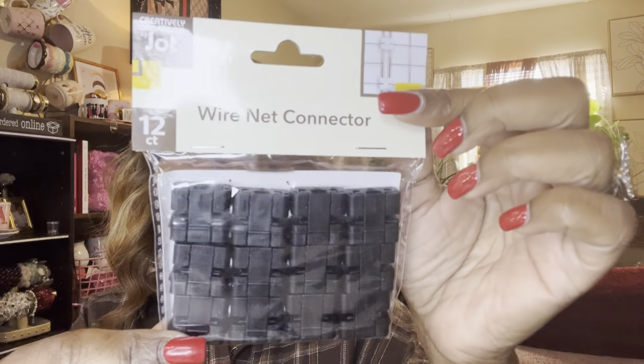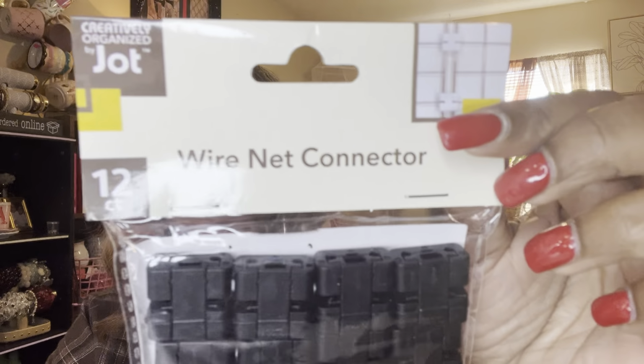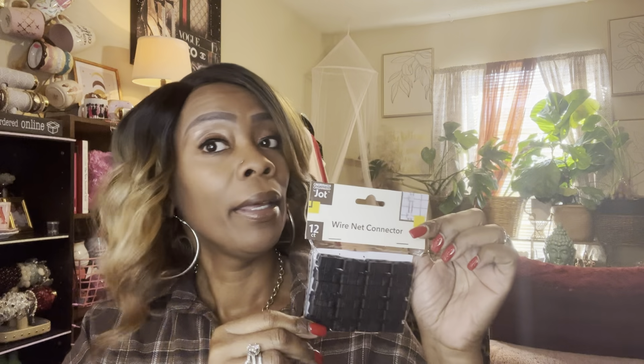Let's see. I picked up some of the wire neck connectors. Why did I pick them up? Girl, you tell me and I tell you, then we'll both know. I don't know. I just picked them up.